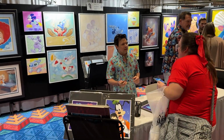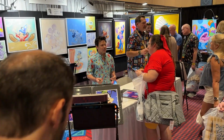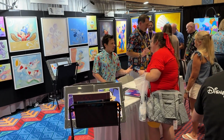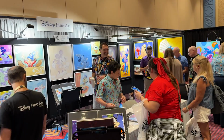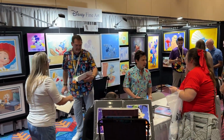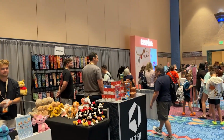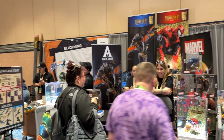And over here is Disney Fine Art, and Jason Marsden is out. Of course, you know him as the voice of Max. Looks like he's signing some prints that you can get him to sign and have a chat with him. Very cool. And there's some other Disney Fine Art artists over here too. Very neat. I love the Disney art, so Festival of the Arts is my favorite, so we have to stop back by here again.